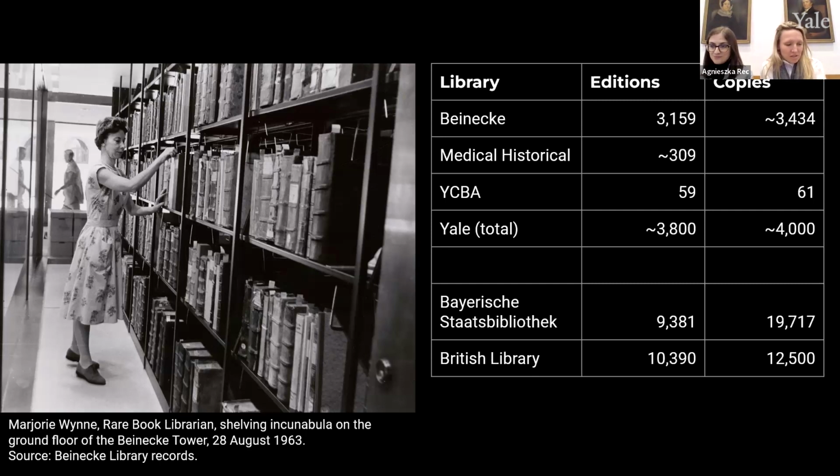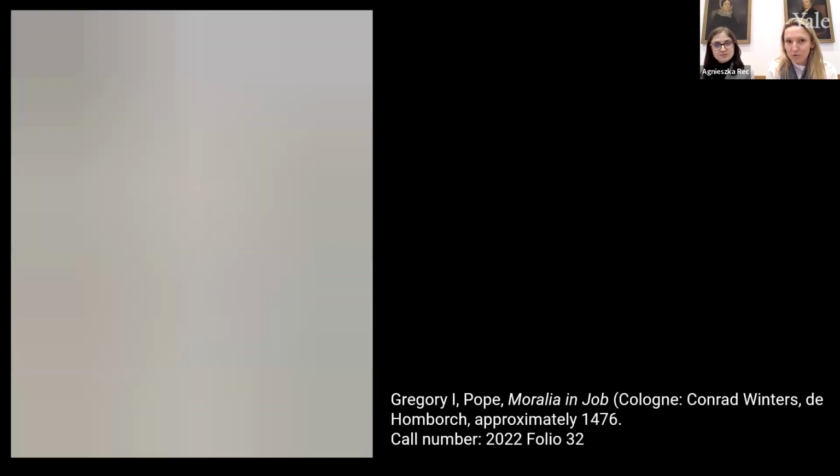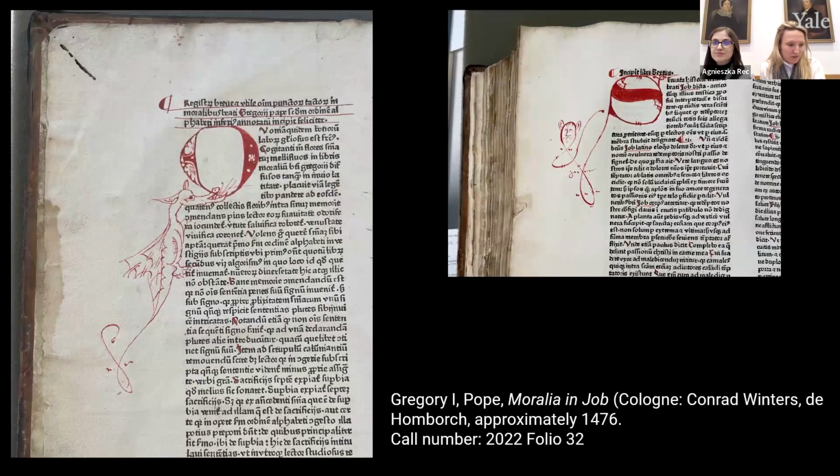And in the case of Marjorie Wynne, and in our case as well, and I hope in your case, if you come here as researchers, being responsible users and stewards of these materials, we no longer leave marks on the books, but many others in their history did. And this is where we get to the material evidence. So I want to go through some of the kinds of marks that we get in books.